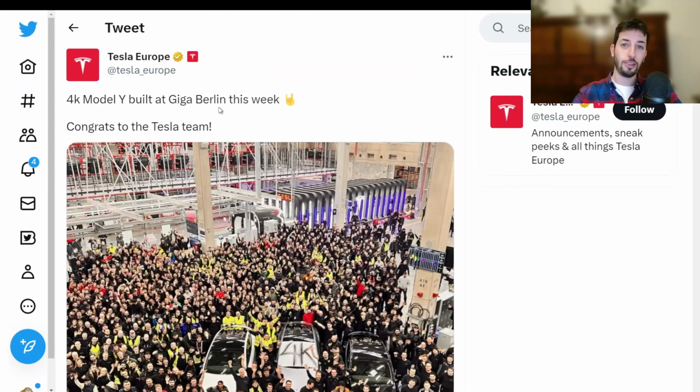And then more pats on more backs because, well, Giga Berlin reached 4,000 Model Y built this week. Of course, you can annualize this and stay at the same number, but don't forget, they are ramping up, so they'll eventually reach more and more each and every week. And if they continue like this, well, 2023 will be an exceptional year.